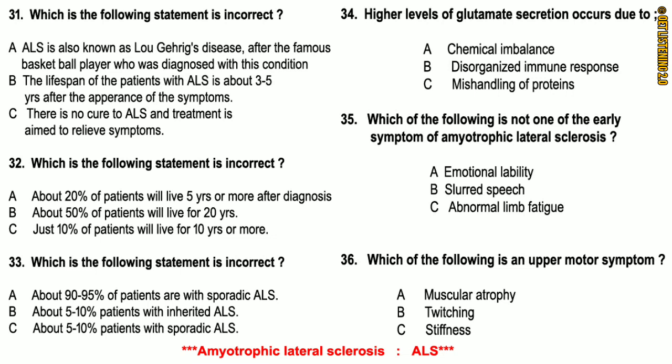and the polio virus. Amyotrophic lateral sclerosis is confirmed in case there are symptoms in both the lower and upper motor neurons. Upper motor neuron symptoms include resistance to movement in the muscles, brisk reflexes, and stiffness. Lower motor neuron symptoms include muscle atrophy, weakness, and twitching.